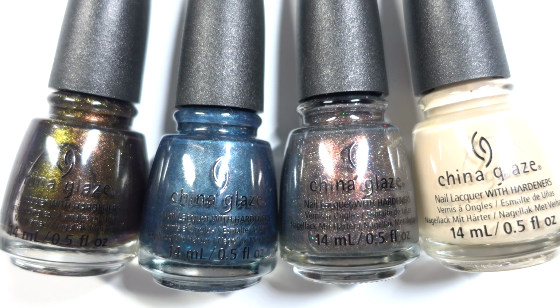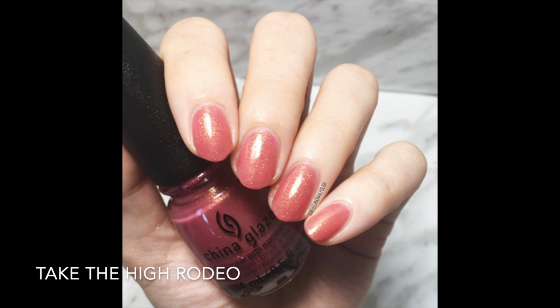And then the last polish that I passed on is Take the High Rodeo, which is a bold, dusty mauve-leaning marsala with gold shimmer. This is actually the polish that I'm kind of regretting not picking up, to be perfectly honest. When we did our faves for fall video, this popped up a lot and it just looked so amazing on everybody. But again, I'm not sure. I do have a lot of mauves, and that gold shimmer can be easily attained with a topper or whatever. Maybe if I see this on sale, although China Glaze is constantly on sale nowadays, I might pick it up.